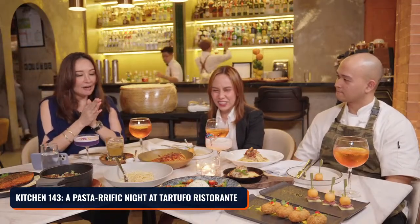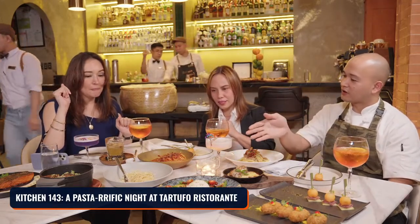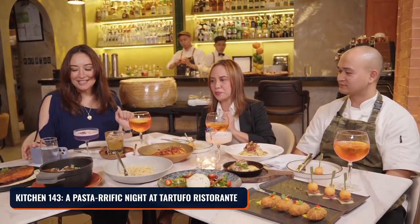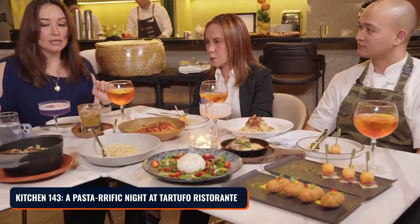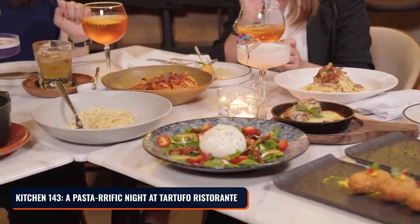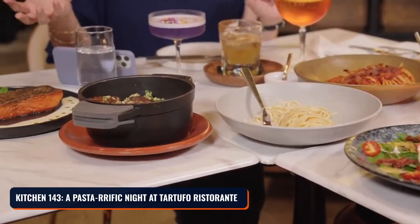And then we have the pastas. The carbonara, the amatriciana, and our crowd favorite, the Chef's pasta. So special. Then for the entrees, the mains, we have ossobuco Milanese. And if you wanted to opt not to have the beef shank, you can have just a risotto Milanese.